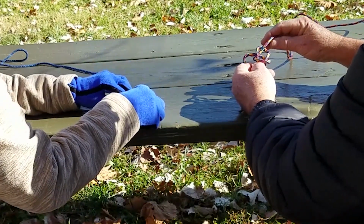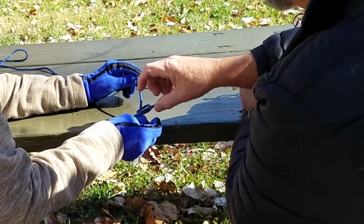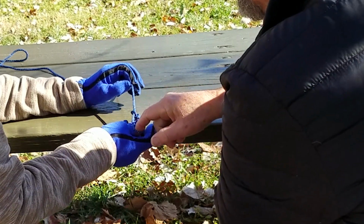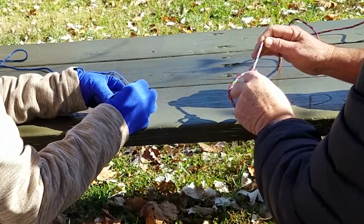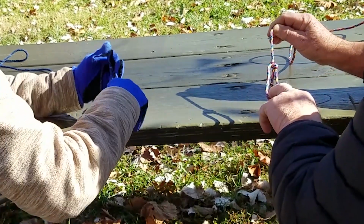I've actually got it inside. It's two loops, it looks like, but maybe that worked. So you want to pull this one. Oh, I want to keep the loop. Yeah, gotcha, keep the loop. So you tighten up and dress the knot, and there's your loop.